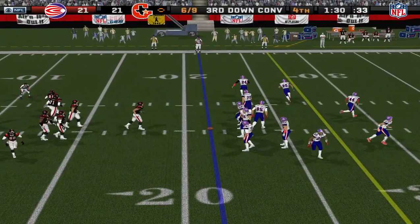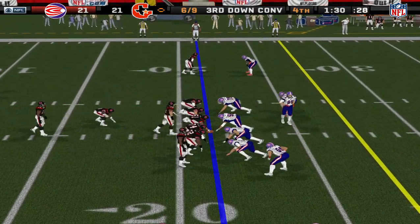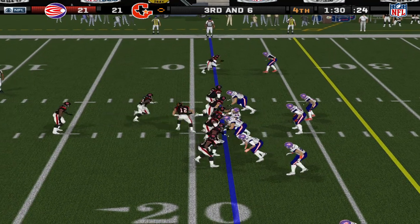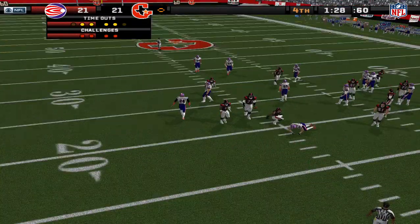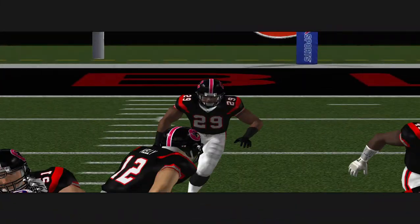Third and six. Ball on the 21-yard line. The visiting team comes out in a nickel attack. And the box is there. The tackle. The tie game. It looks like they'll punt.